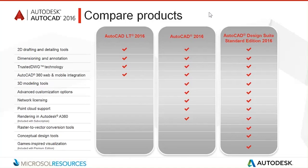So for those out there who are using the bare bones AutoCAD Lite or limited technology LT version, you can see here that you've got a short list of tools that are new in or enhanced in 2016, but you get a much larger list in the full-blown version of AutoCAD, such as the 3D modeling tools, which do not exist in the LT version. Point cloud support is also one of them, as well as the rendering.